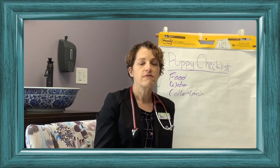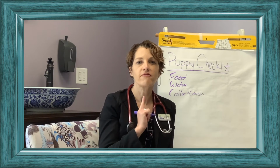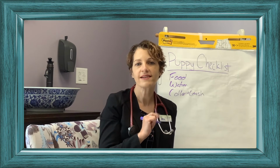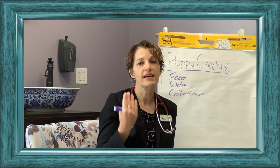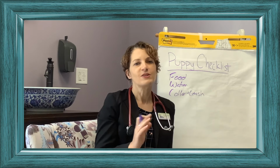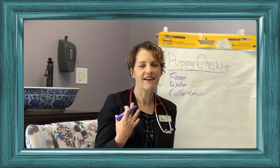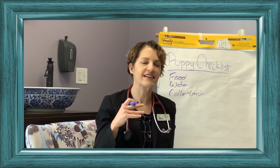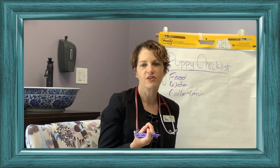Your collar, when you fit it to your puppy, you want to be able to put one finger underneath the collar and move that finger around. If you can't do that, it's too tight. If you can put more than one finger under there, it's too loose and could easily slip off. Your puppy is going to scratch at that collar, completely normal. They're not used to having something around their neck and they try to get it off. They'll get used to that with time, especially if you purchase a nice, smooth, soft collar for them.